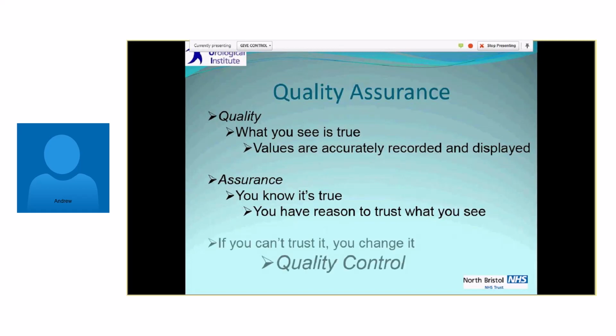You've got some reason behind your trust in the figure that is being shown. But if you don't have that assurance, if you can't trust it, then you change the reading, and that's where quality control comes in. So what we're aiming at in urodynamics is to have assurance of quality. We have a good reading and we know that it's good.